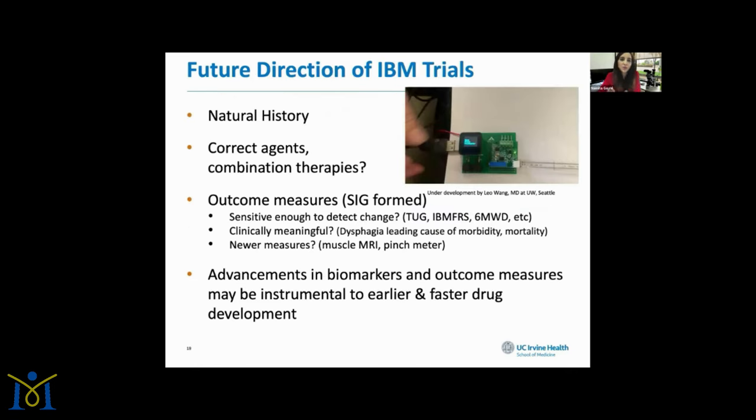And then lastly, I just want to say that, as you guys have been hearing, there's still a number of unanswered questions that can help design clinical trials. So as Dr. Mozafar mentioned, we still really need to understand the natural history better. In order to design a clinical trial properly, we need to be able to know the exact rate of progression of IBM patients so that the duration of a drug is tested appropriately. How do you test a drug in a short time period in a slow progressive disease?